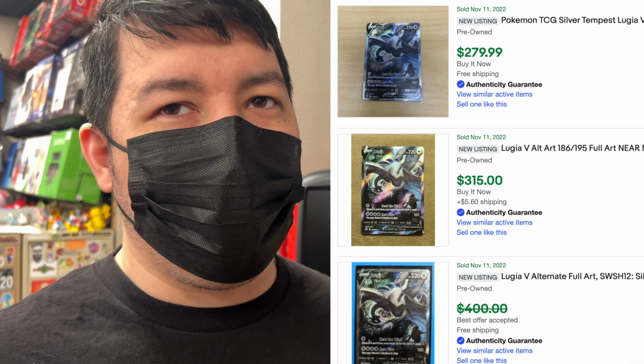And how much is that card going for right now? It's currently hovering around 250 to 300. That's so crazy. Yeah, I was in such disbelief. I was like, there's no way I just pulled this. Awesome.